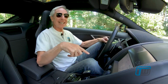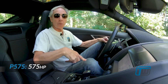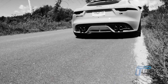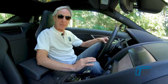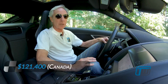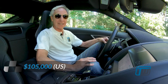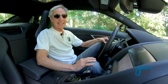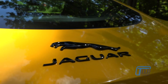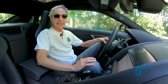And this P450 has 575 horsepower and all-wheel drive. Rear-wheel drive is not an option. Base price for the 2022 F-Type R575 is $121,400 in Canada and around $105,000 in the United States, which is the same price as the base Porsche 911. The P450 rear-wheel drive starts at around $90,000 in Canada and just over $70,000 in the United States.